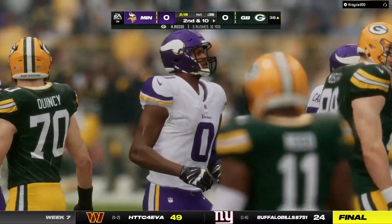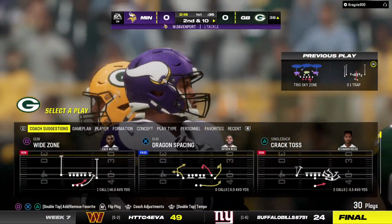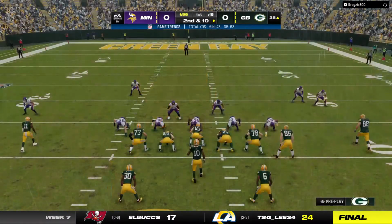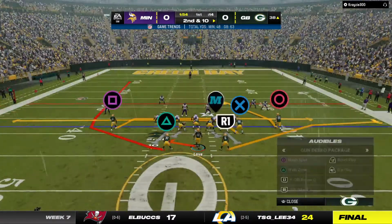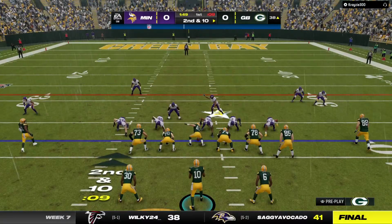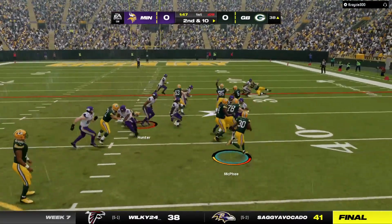Trying to run inside, but nothing there. Officially no gain on the play, and it's 2nd down. And he got off the end there very quickly to make that play. Yeah, it was almost like the bullet train, wasn't it? I mean, just zoom. Quick, quick, quick. And what a terrific play, holding them to no gain.